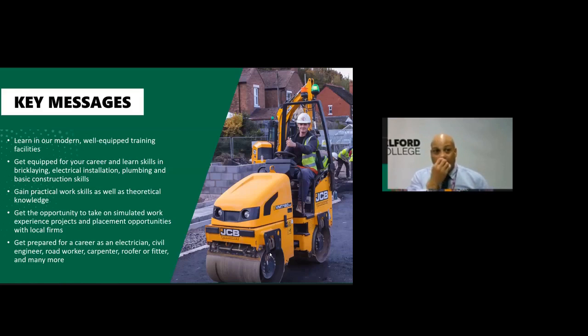So what are our key messages? You will learn in our modern and well-equipped training facilities, which I've just explained to you. You will get equipped for your career and learn skills in bricklaying, electrical installation, plumbing, and basic construction skills. You will gain practical work skills as well as theory, which is linked to all the courses.